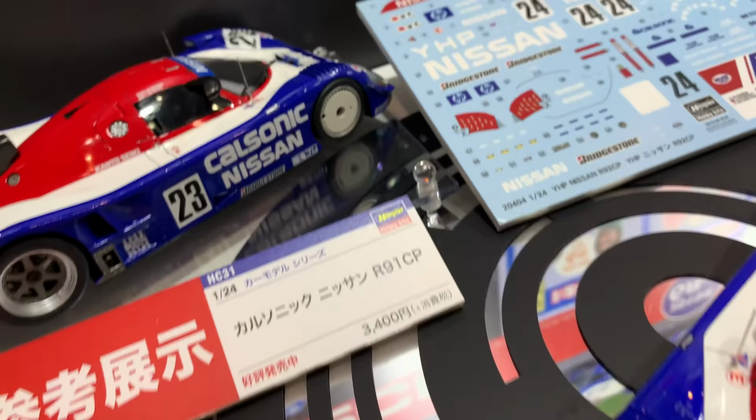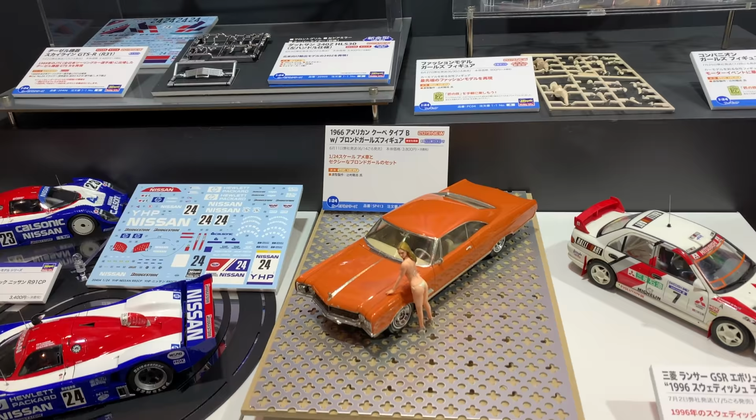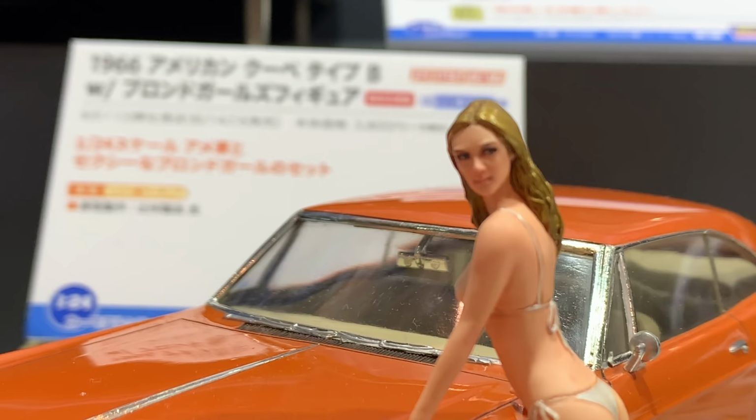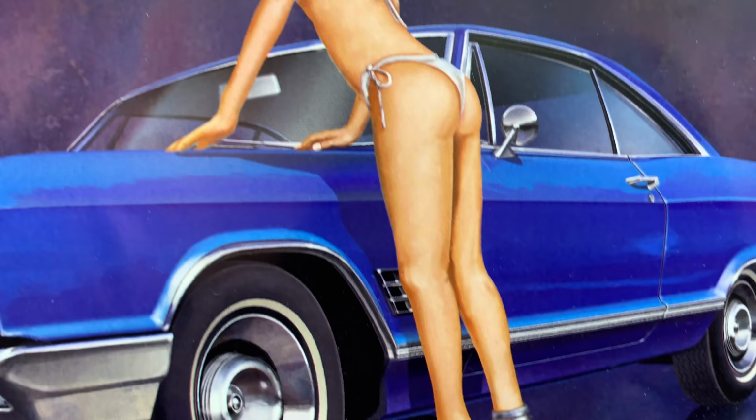There we go. All right, so we also got an interesting looking American coupe type B with blonde girl's figure. So this one is going to be a re-release of the Hasegawa lowrider kit. It says Buick on the front, I think, so that's interesting. But now it comes with this figure, so once again, Hasegawa is kind of getting into the figure business here, giving us lots of new girl figures to build.